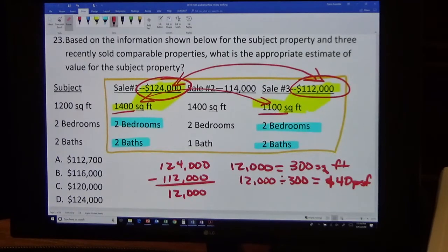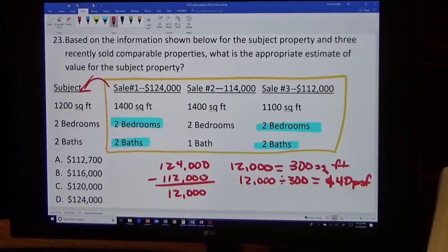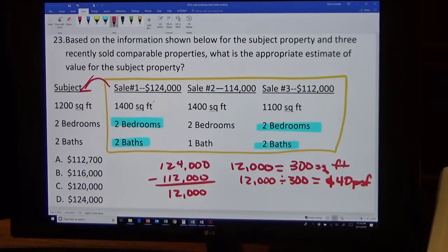Okay, well now I'm going to erase all these arrows here because it's going to get in the way of making my adjustments. So now I can go back to doing my CMA like I normally would. I can make my adjustments. Here's what I know. Remember, when you make adjustments, you're comparing back to the subject property. My subject has 1,200 square feet, and comp 1, or sale 1, has 1,400 square feet. That means the comp is better, which means I'm going to adjust down. I need to adjust down by the value of 200 square feet. It's 200 times 40, which is $8,000. So that's a negative $8,000.